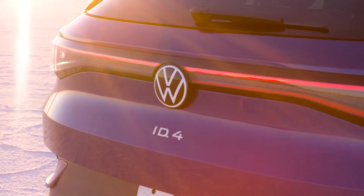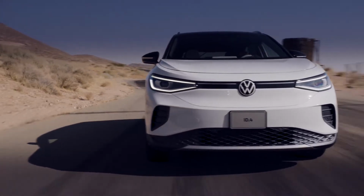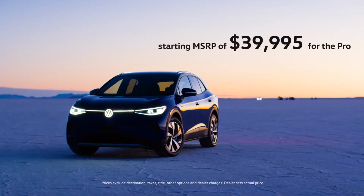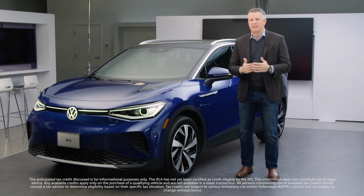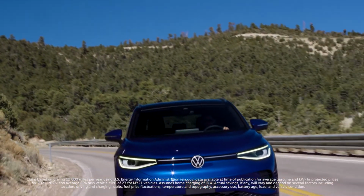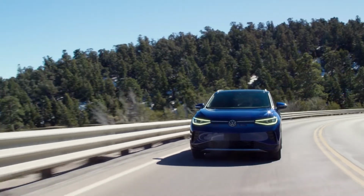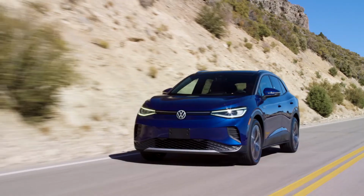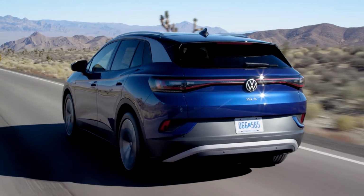Now the vehicle is beautifully designed, you'll see our new Volkswagen design language, and very importantly too, this car contains those true Volkswagen driving dynamics. Now the ID4 starts at a retail price of roughly $39,995, and that's before potential tax incentives of up to $7,500. Now we've also calculated that over a 5-year period, the ID4 versus a relative ICE compact SUV could save you up to $3,500 in terms of fuel savings. And if you take both of those into account, you'll see that the ID4 really is targeted at the heart of the compact SUV segment.